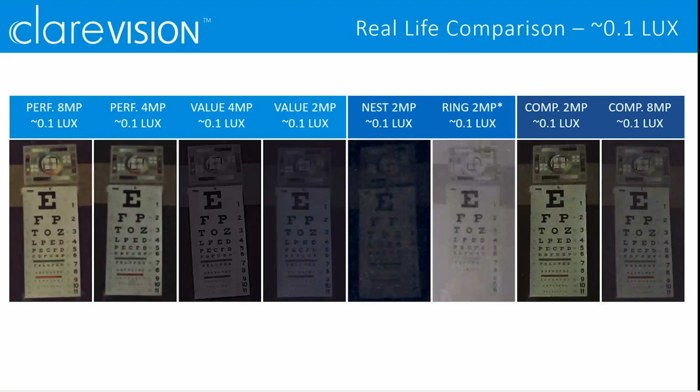These cameras, of course, the IR is not on in this camera or this camera. Those are the performance series cameras. You can see the color is still being rendered. The chart's fairly clear. Same thing with the 4 megapixel. You can see the difference between the value series and performance series. You can see the difference in how they handle low light, because these have got the Sony Starvis sensors in them. These do not. This is a Nest camera, which is absolutely imperceptible, and that is the ridiculousness of it. The Ring cameras were just absolutely horrible. I probably shouldn't say that, but anyway.